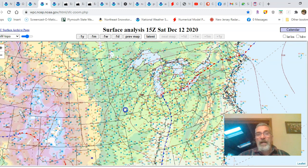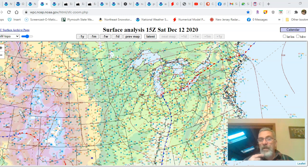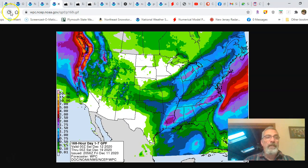The real cold air that we're going to be seeing coming down, that's going to happen on Monday. So tomorrow actually may not turn out to be a bad day at all. It actually may turn out to be quite nice with temperatures on the warm side in the mid 50s to around 60 degrees. And then we're going to start to see some changes beginning on Monday.